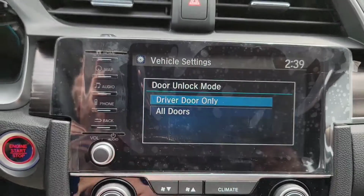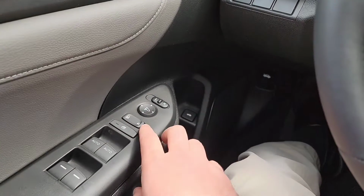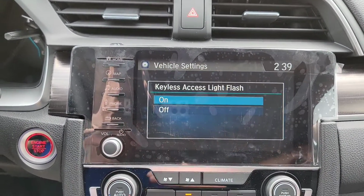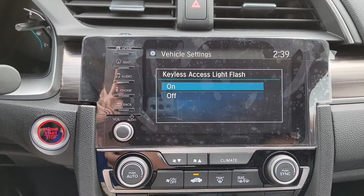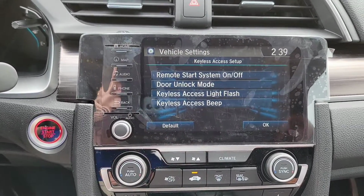I like the idea of safety, and it's just me, so I'm going to keep it on driver's side only. If I have anyone tag along with me, I'm just going to hit the unlock right here. Or maybe I just hit the unlock on the key fob as we walk towards the car, okay? Now, as you put your hand in the handle, there's going to be a delay, all right? So do you want the little light to flash to let you know, hey, it's been a second, go ahead and open up the door. I'm going to say yes, so someone's not just yanking on that handle, you know?